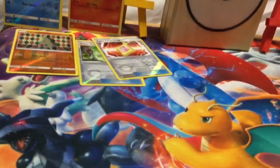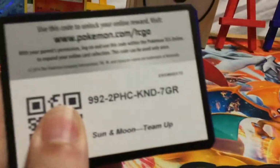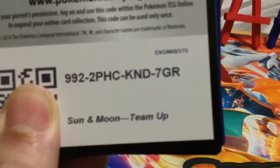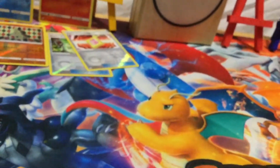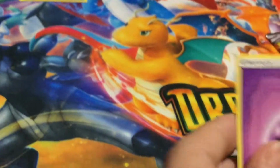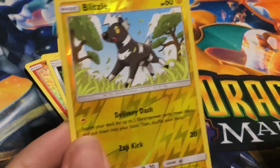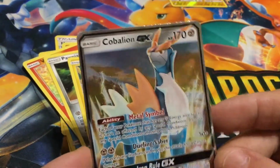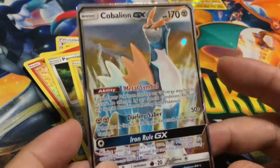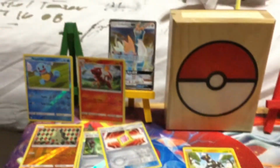Don't do that. We got that bad luck, but I've seen other people get good pulls. We probably got the last ones left. Okay, this is the last Team Up right here. One, two, three, four, and there you go. Metal goggles again? Wow. Blade, Larvesta, Psyduck. Blizzle. And wow, at least we got a hit. GX. Gabalion. Even though it's that, hey, we got a hit. You said we weren't going to get any hit.